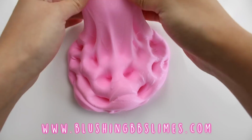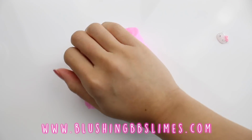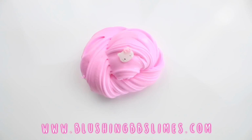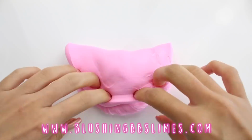It's not meant to be super stretchy, but this means that it's super versatile and it's great for playing on the go, especially since it comes in a 4-ounce size, which is great to carry around. This is topped with iridescent glitter, and each order comes with a little kitty charm, and it's scented like strawberry ice cream.